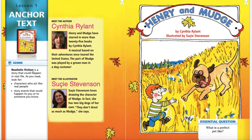Fiction means fake. So a realistic fiction story is a story that could happen in real life. So it means it's like a real life story, but it is still fake. It's still make-believe. And as we read through stories like this, we might find characters who act like real people, or we might hear of some story events, some things that happen in the story that could really happen to you, or it could happen to somebody you know. Sometimes when we read through realistic fiction stories, they take place in a city or a town or at a place that we know, we're familiar with, and it's a real place. Or there might be some character names that sound just like people that we know. So that's what makes it realistic. It could be real, but it's still fiction, so it is still a make-believe story. It's just a fun make-believe story.